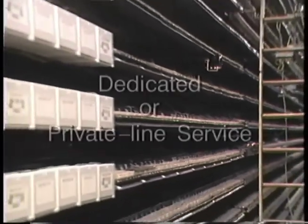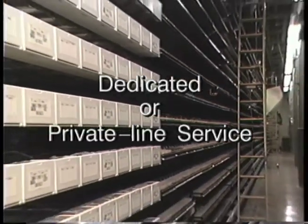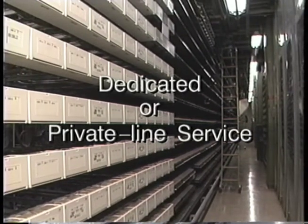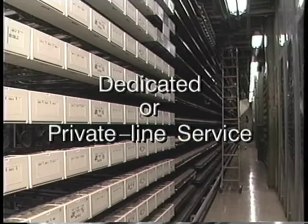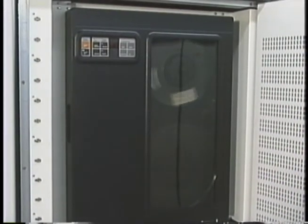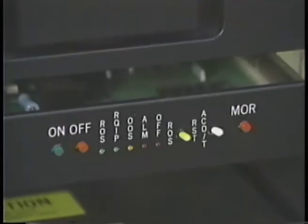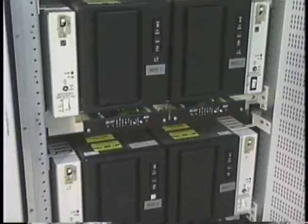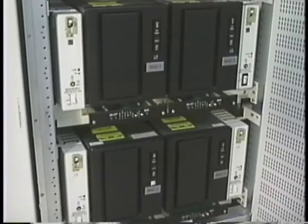The other type of common carrier service is dedicated or private line service, which is provided by the same facilities as switch service, but through separate or dedicated lines. With today's digital electronic switching systems, the dedicated connections may not be actual hardwired circuits, but stored information in the system software that establishes an exclusive link between two locations.